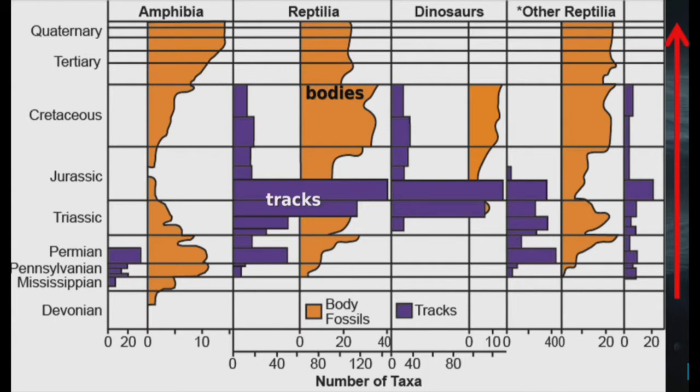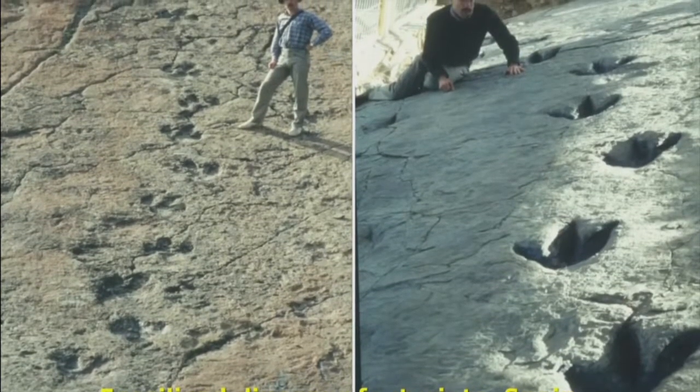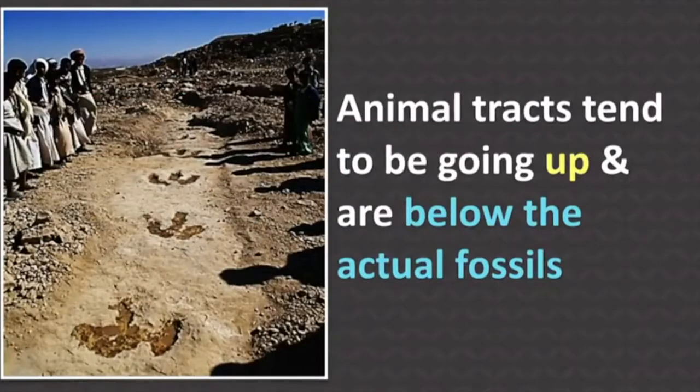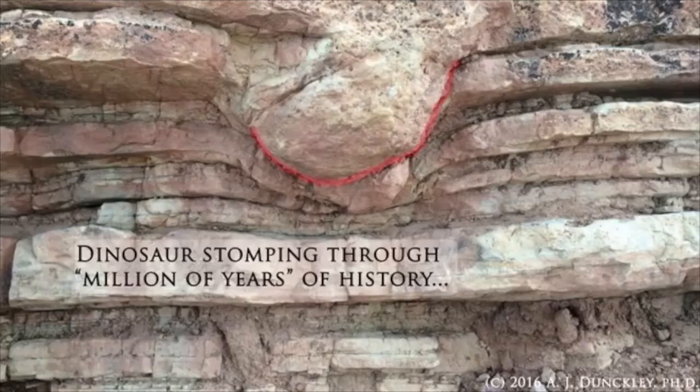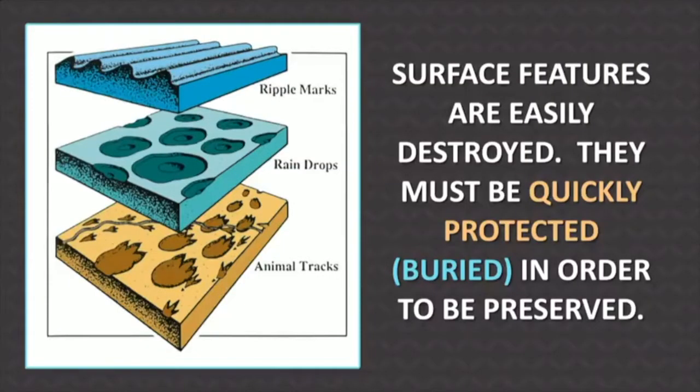animals that made them. If you think that the earth is billions of years old, then layers of rock are supposed to be representing millions of years of history. How is it possible then that so many footprints could appear millions of years before any physical evidence of the hard parts of the exact same creature that made them? If there are footprints, there has to be a creature. That's obvious. But where are their fossils?